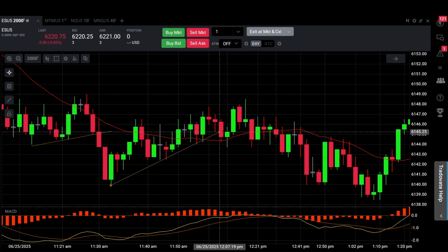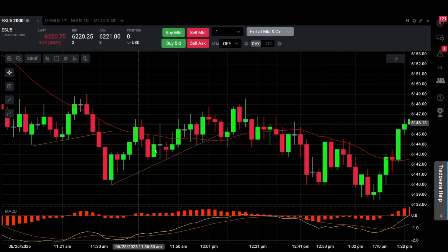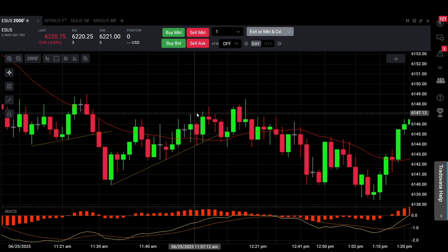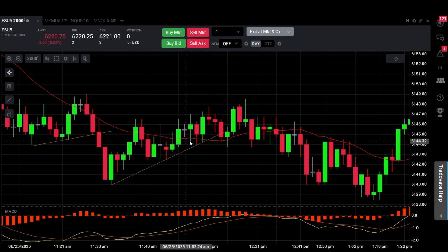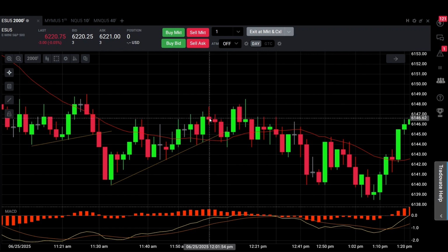So here's your normal ABC with the Gann swing. Move up, move down, move up. Here's your signal candle, and it's also a stop out. And here's your 2B entry.